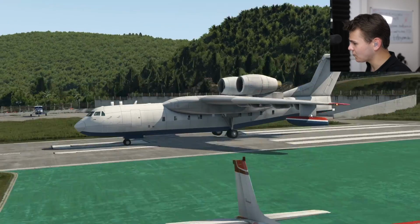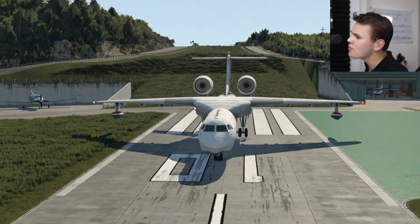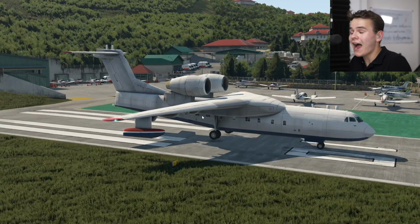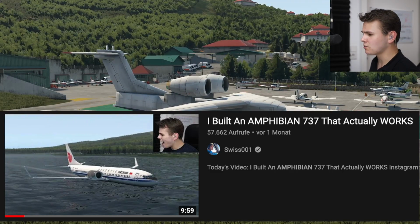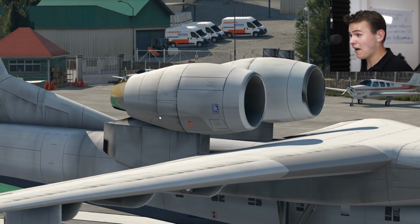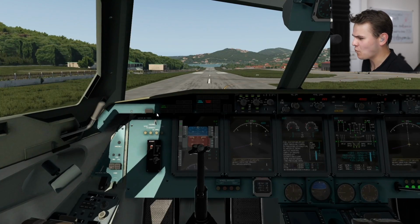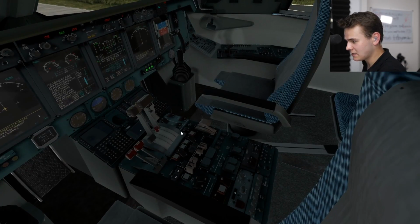That's interesting. We've got these little tanks here that will prevent the plane from tipping over in the water. And then we've got those engines that are, of course, on top of the wings, which is something I also did with a 737 that I turned into an amphibious plane. And this is actually really nice. This is actually a Rolls-Royce engine that, as we found out in that amphibious plane video, are probably very strong. The thing is, water's very resistant, right? And in order to take off properly, you need like proper power. So let's maybe go ahead and just fly right here.